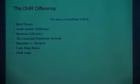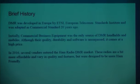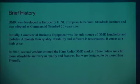DMR was developed in Europe by the ETSI, that's the European Telecommunications Standards Institute, and it was adopted as a commercial standard over 20 years ago. Initially, it was made for commercial business equipment. It was supposed to be the only source of DMR handhelds and mobiles. And DMR stands for Digital Mobile Radio. Quality and durability is unsurpassed. It came at a high price way back then. Now, in 2016, several vendors entered the ham radio market. These radios are a little more affordable and vary in quality and features, designed to be more ham friendly.